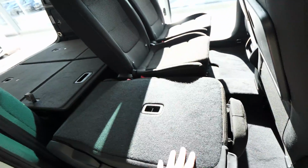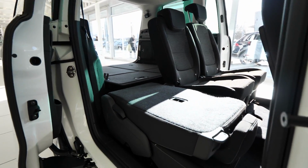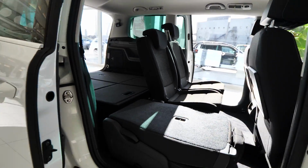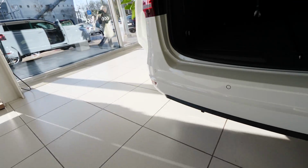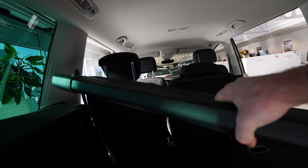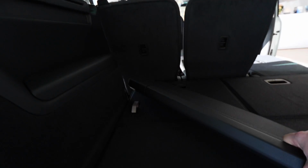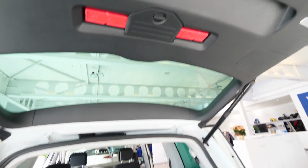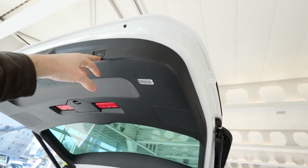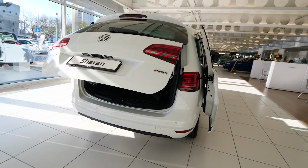And from what I see, and you can see even those seats, look how cool they fold down, and even the second row of the seats goes all the way flat there. So this is quite impressive. You can also install a protection for the trunk right now and use it like in other normal cars. Kind of amazing. Electric lift gate in the back.